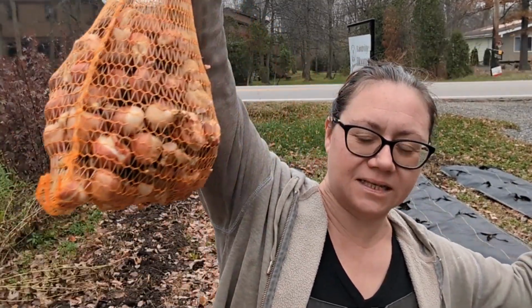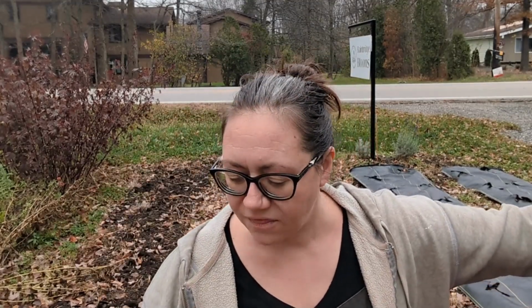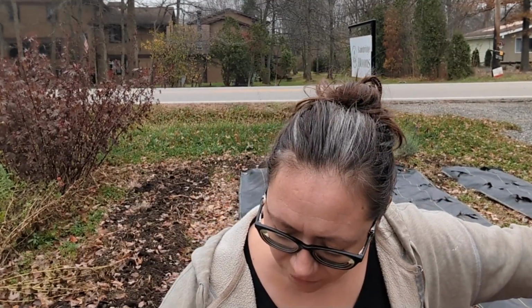So excited to be coming to talk to you today because it's finally time to plant the tulips. So my tulips arrived a month late. It is now way past the time I should be planting these tulips. So it's almost the end of November. It's like November 19th. These were supposed to arrive a month ago.